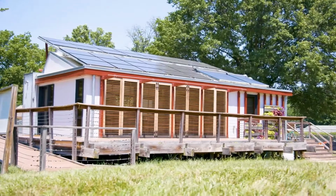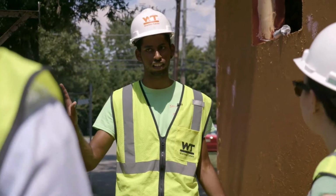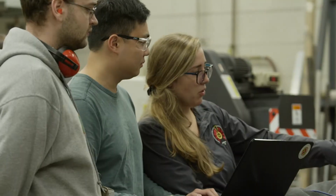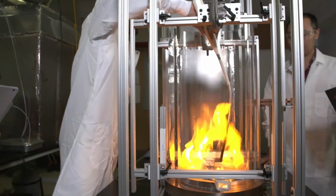We also compete and rank at the very top internationally in the Solar Decathlon, and our engineers do amazing work through Engineers Without Borders. Our students have the potential for incredible design and execution through the resources available at our top-notch facilities.